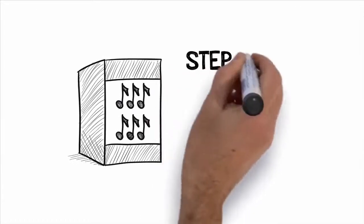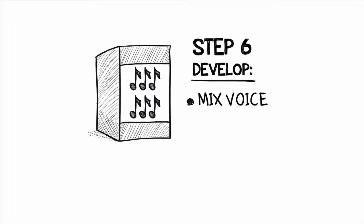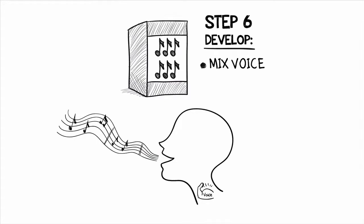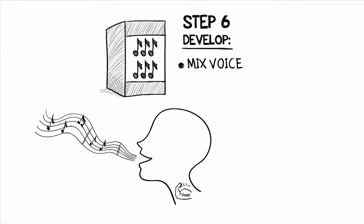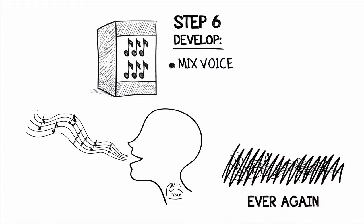Step 6 is all about developing your mixed voice and quickly expanding your vocal range so that you can sing higher notes with ease. I'll give you some of my very unique tips and highly effective vocal exercises that will literally train your voice muscles to sing higher without strain and with better vocal tone. Plus, you will smooth out the transitions while you sing so you never have to worry about those embarrassing vocal cracks or breaks ever again.